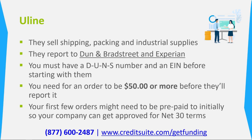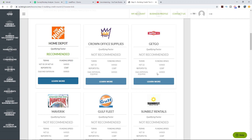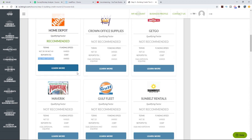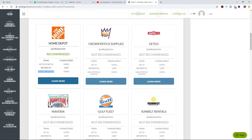Let me show you what I'm talking about. Here's the system our clients actually use to build business credit. And you can see how important it is that we tell them with every source that this account reports to 3, this reports to 2. And the reason this matters is because if you had to choose between Crown Office Supplies and Office Depot, you would want to go to Crown because Crown gives you 3 payment experiences in one shot. So this helps you get fewer accounts, get more payment experiences, and helps you get 5 payment experiences faster so you're able to move to the next step.